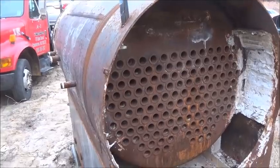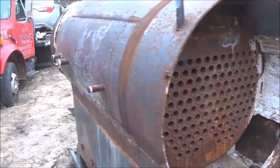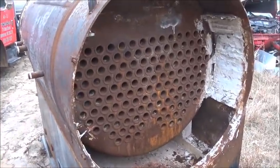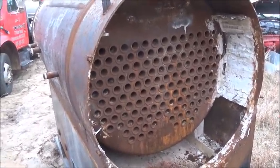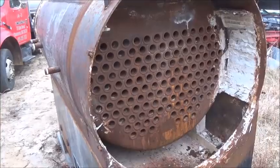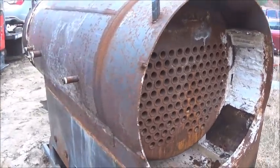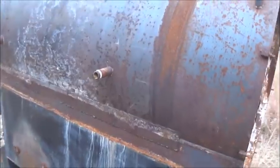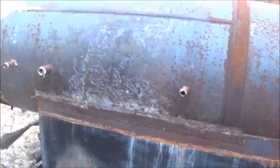We have got to hydro test it. It may or may not leak a little bit around these tubes. There's no rust on them or anything, besides surface. It may seep a little around them, but we can tighten the tubes up if we need to, re-roll them. Shouldn't be a problem there.